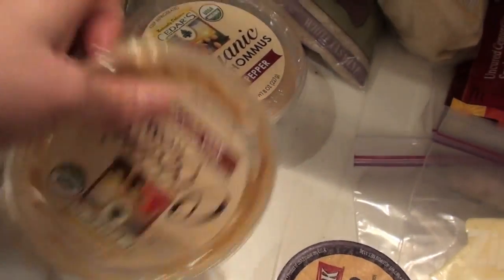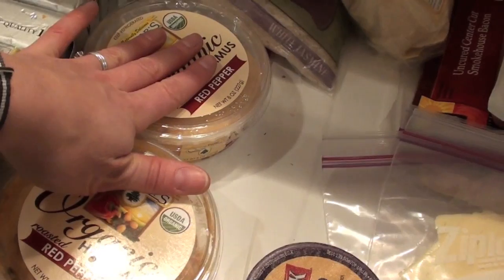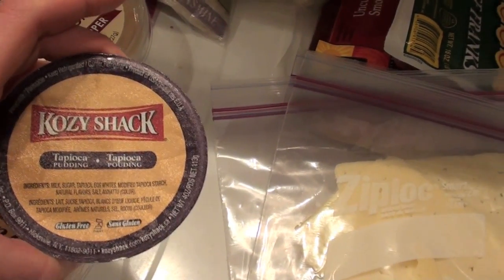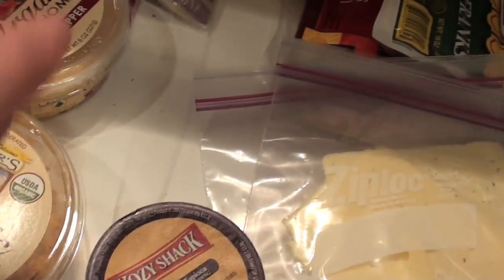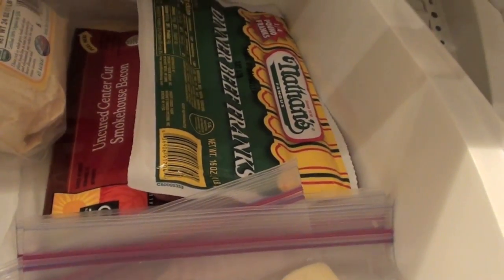I always have roasted red pepper hummus and a backup one because I go through them like crazy. And I always have this tapioca pudding from Cozy Shack. Oh my god, it's the best tapioca pudding ever, and I usually have more, but I need more. Then in the back, I kind of keep meats, so usually it'll be hot dogs and bacon, and that's what I have, hot dogs and bacon.